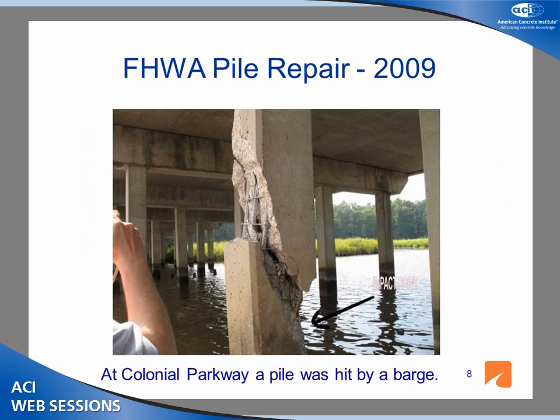Now coming to the repairs. In 2009, Federal Highway Administration repaired a pile in Virginia, on the federal lands here, Colonial Parkway. And as you see here, a barge had hit this pile and broke the pile. So they fixed it, and I was there, and it was a very interesting placement.